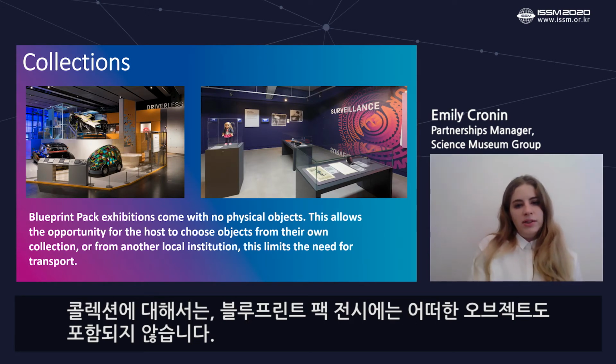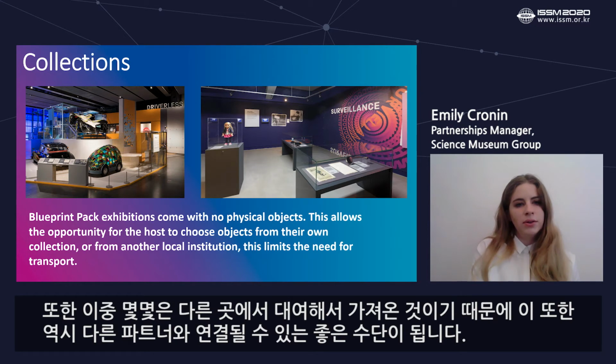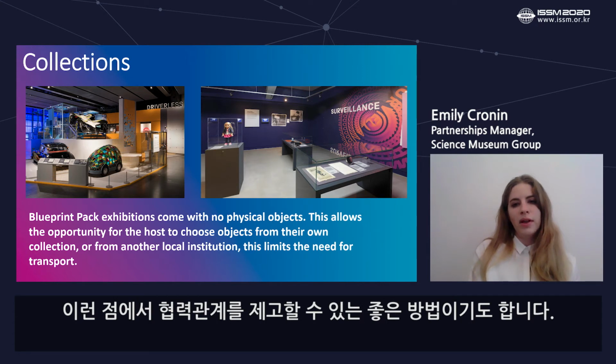So with collections, blueprint pack exhibitions do not contain any physical objects. You can see in these two images that these are our two blueprint pack exhibitions that we created, and these are objects coming from our own collections. A few of them were also lent from different loans. Blueprint pack exhibitions are also a great way of connecting with other partners and promoting partnership in that sense as well.